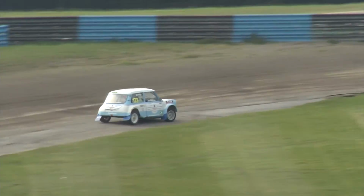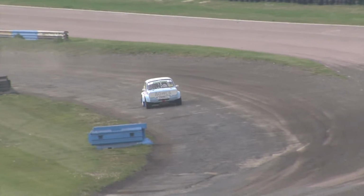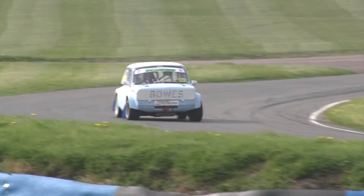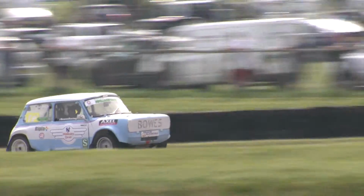So Stuart Bowes steps down onto the loose at Chessons. It's a much faster part of the circuit, much flatter than it used to be. And he comes now across the loose, back towards the tarmac, although so much of a loose section of the Rallycross circuit these days is, if you like, broken tarmac or concrete. There's still relatively high levels of grip to be found, not like the old days of a very slippery, chalky surface down at Chessons Drift here.